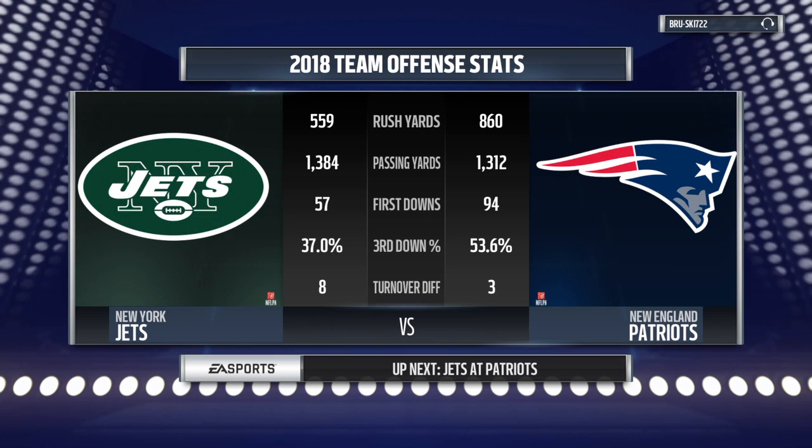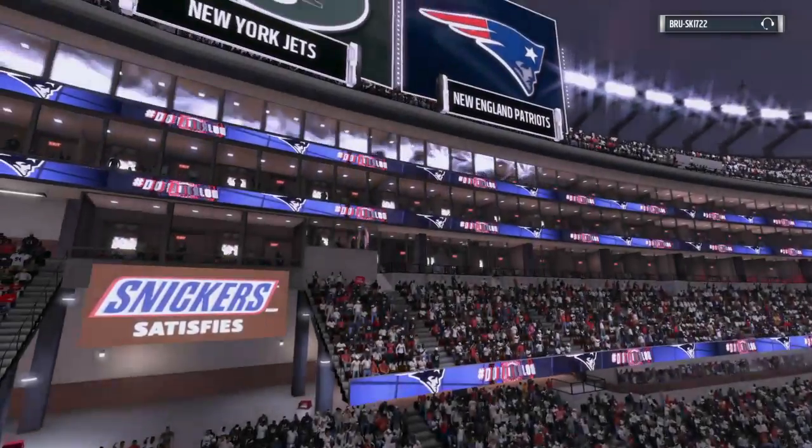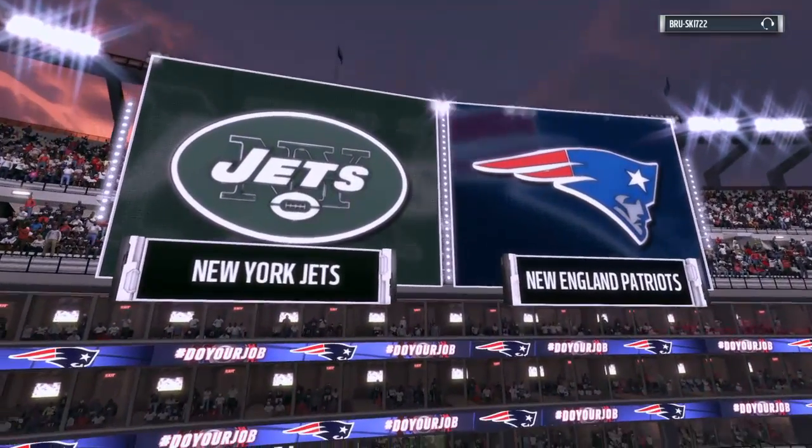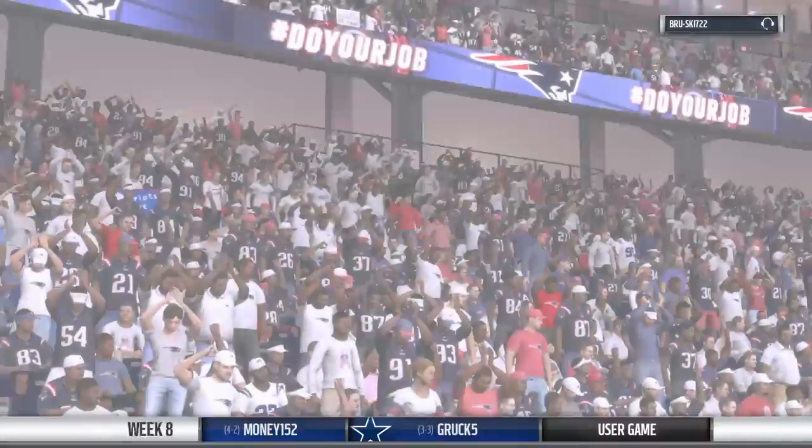Hello, everyone. I'm Larry Ridley, and this is the NFL on EA Sports. In today's matchup, we should have a fun one on our hands. It's the Patriots coming in at 5-1, going up against the Jets, who come in at 5-2.